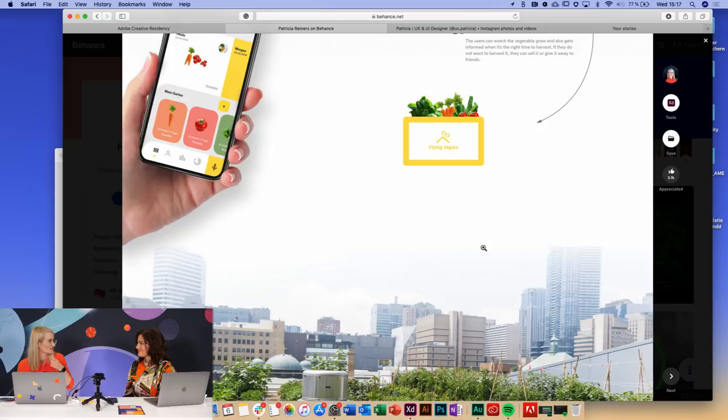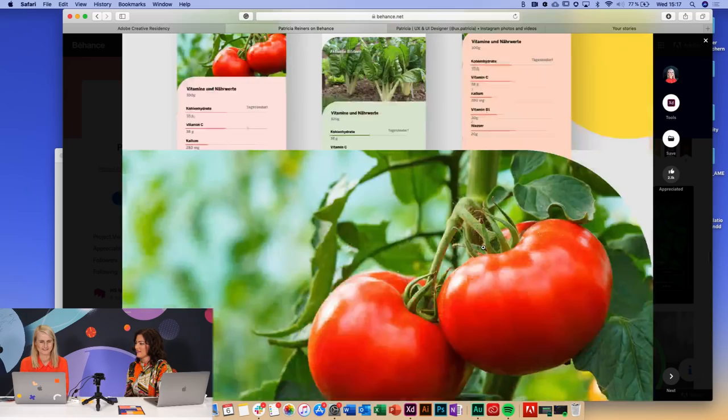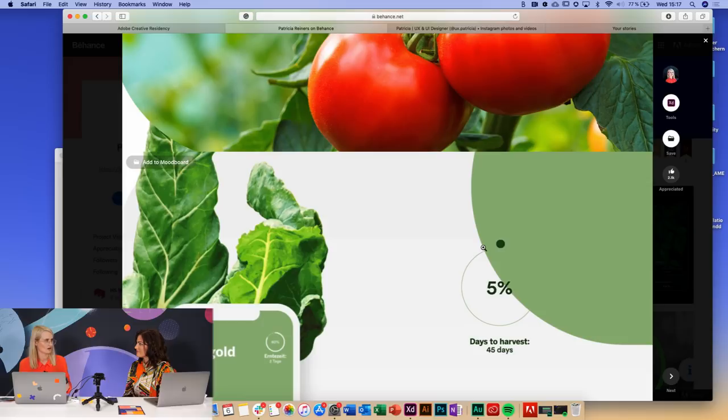I had the idea that drones would do all the watering and the gardening and those kinds of things. That's brilliant. So you designed an app to monitor that? Yeah. You could rent specific areas on the rooftops and then decide what you want to grow there. So you have your own digital garden in your app. And when things are ready to harvest, you can say, okay, pick it up, and then a drone comes and brings it to your balcony or your window.